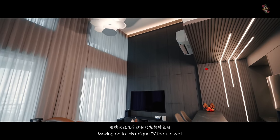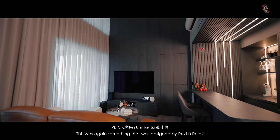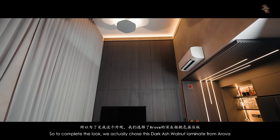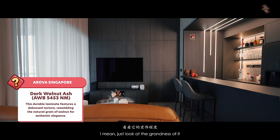Moving on to this unique TV feature wall. So we've got an entire full piece feature. This was again something that was designed by Rezt+Relax. With such a high ceiling, they wanted to give this grand look to everything. So to complete the look, we actually chose this dark ash walnut laminate from Arova. Just look at the grandness of it.